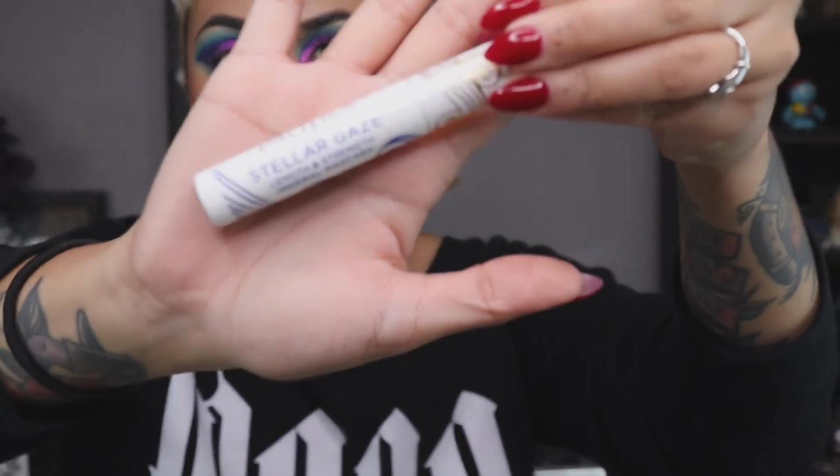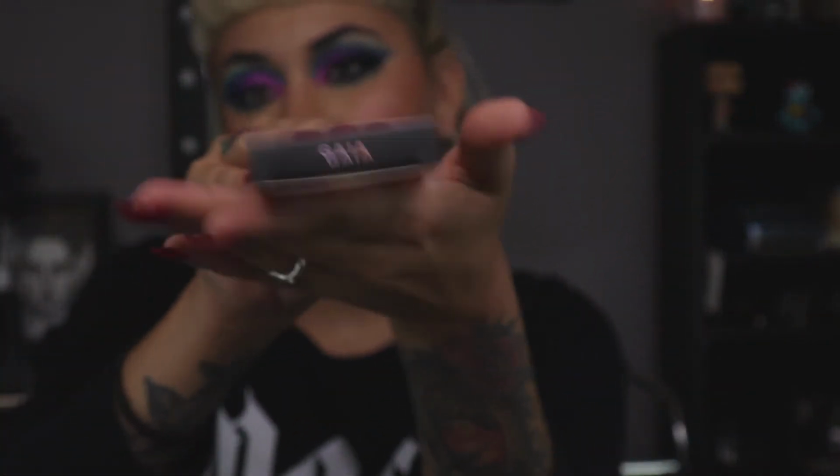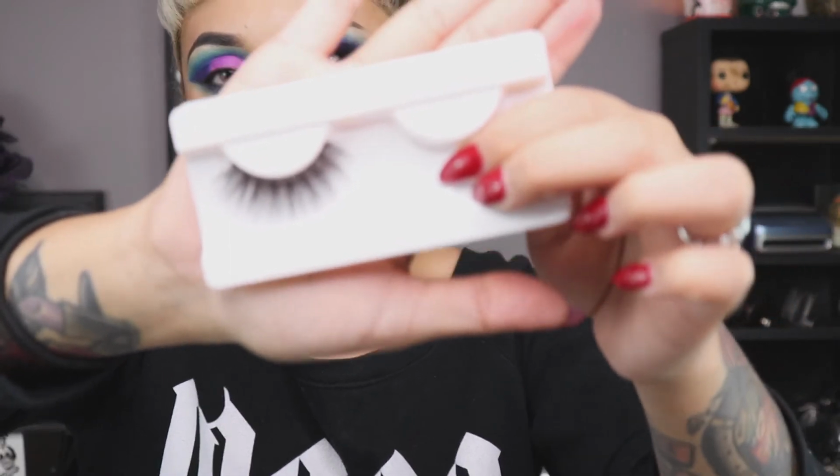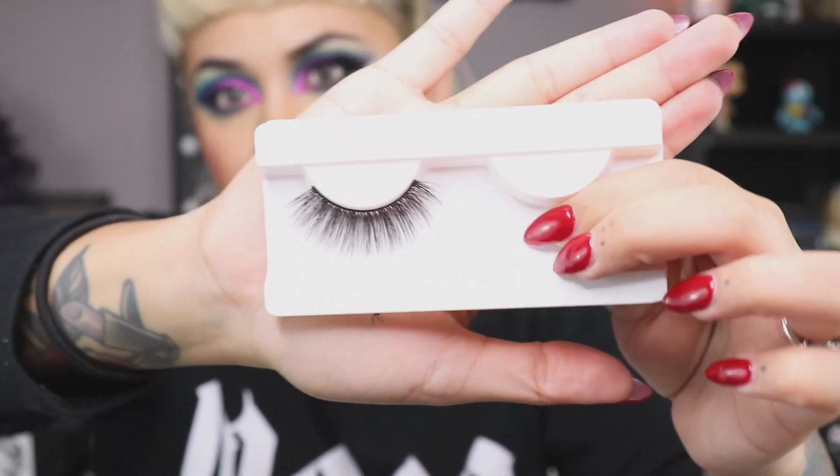Stellar Gaze mascara, on the top and lower lashes. AOA Studios lashes and Gaia. Yeah, and it looks like this. They're really simple. I just didn't want nothing too dramatic on the eyes, so you can see the look, you know? So this is the look.